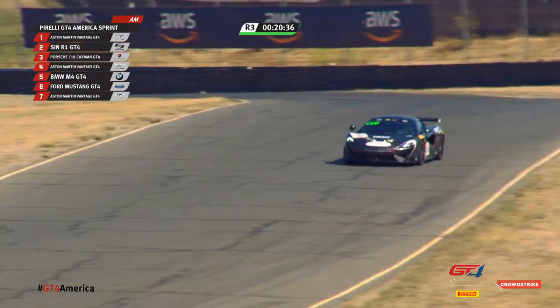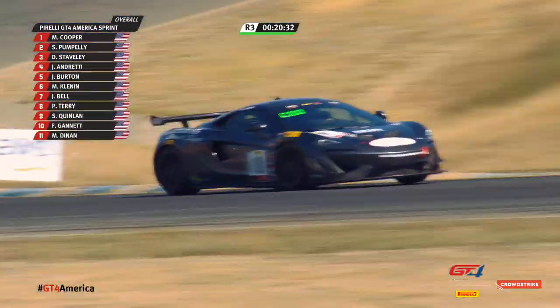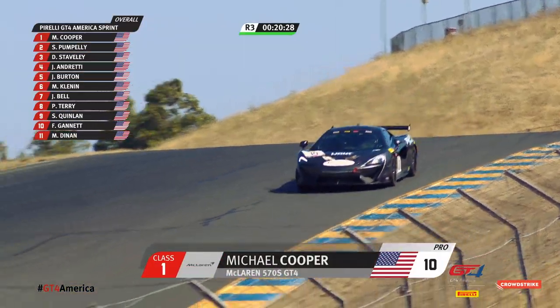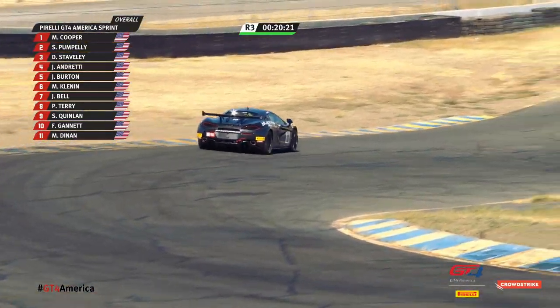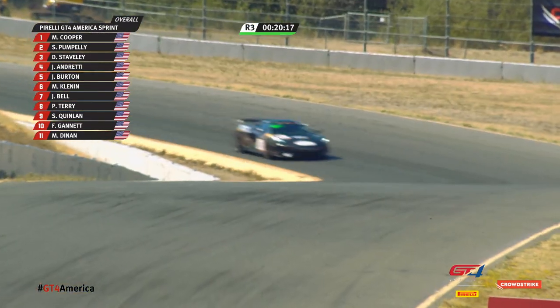Speaking of Michael Cooper, there he is. Gap up to 5.5 seconds over Spencer Pompelli. That's kind of a gut punch, isn't it? When you work your way from fourth up into second and the car feels fast and everything, you think, all right, I'm going to put my head down and go after this guy, and suddenly that margin starts growing a little bit.